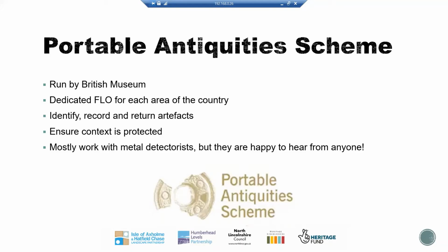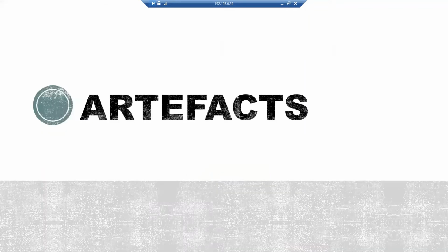And this ensures that the artefact's context is protected. We know where things are coming from. Now, FLOs mostly work with metal detectorists because they are the ones coming with the bulk of material out of the ground, but they are happy to hear from anyone. So please do just give them an email, ask them a question, and I'm sure they will get back to you. So without further ado, let's look at the artefacts.